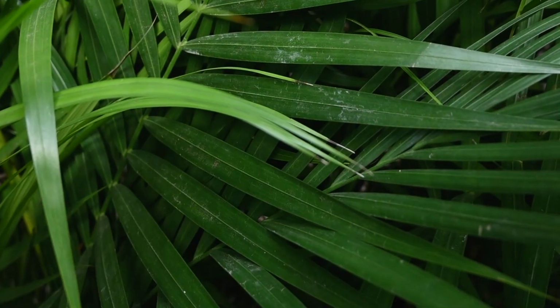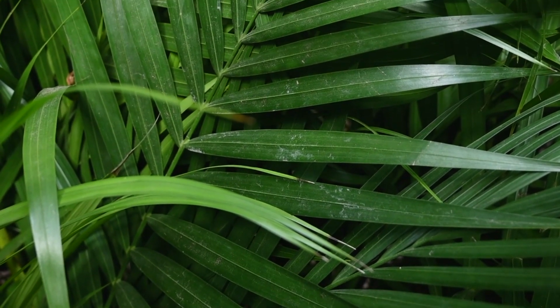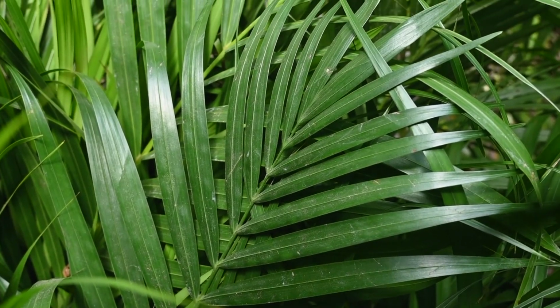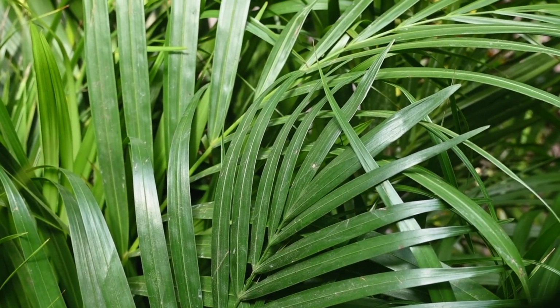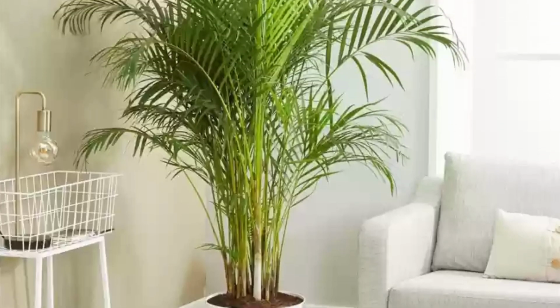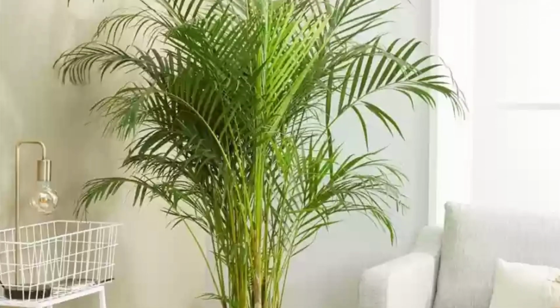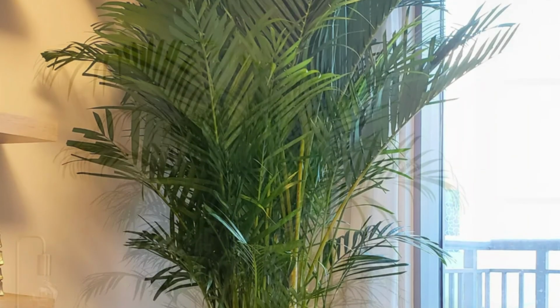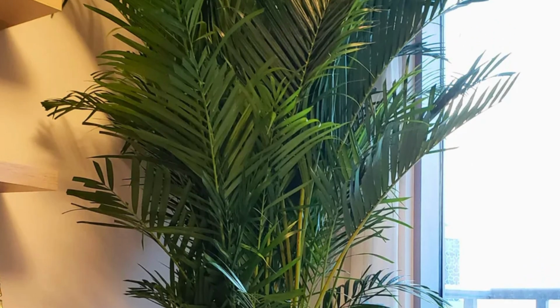Areca Palm, the natural humidifier. Dry air can lead to irritated sinuses, dry skin, and a scratchy throat. Areca Palm solves this by naturally increasing humidity levels, keeping your bedroom air comfortable and fresh. Its feathery, arching fronds also create a tropical, relaxing vibe, perfect for turning your room into a stress-free retreat.